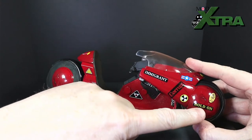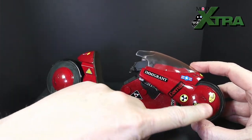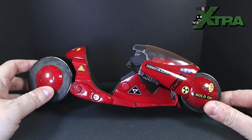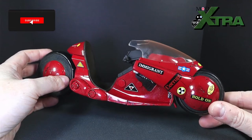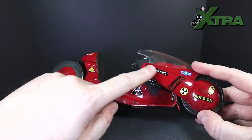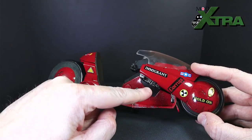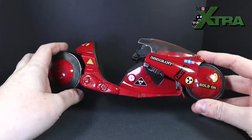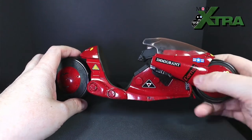Obviously, it has to have all the stickers. These are a key part of the visual personality, the visual identity of the bike, over and above, obviously, the science fiction style and design of it from the movie and graphic novel. So these are iconic, of course, recognisable at a glance. If you see an immigrant or a corrupt sticker, the first thing my head goes to is the Akira motorbike. These are painted on or printed on. Printed on, I think, yeah.